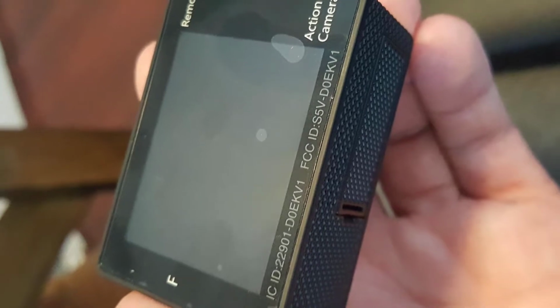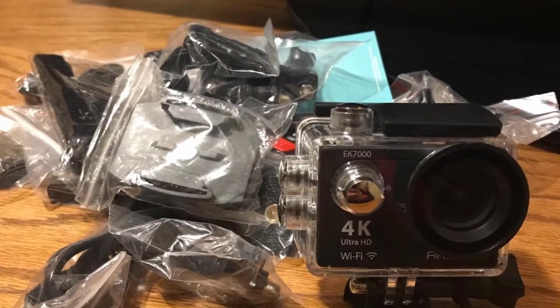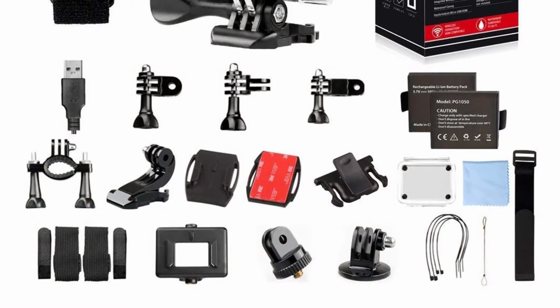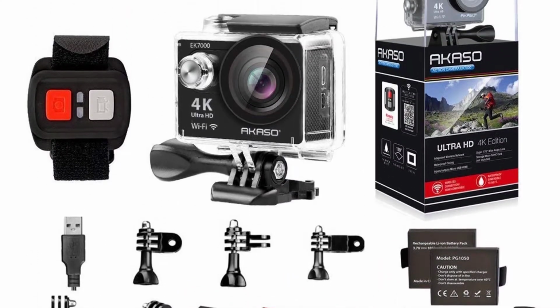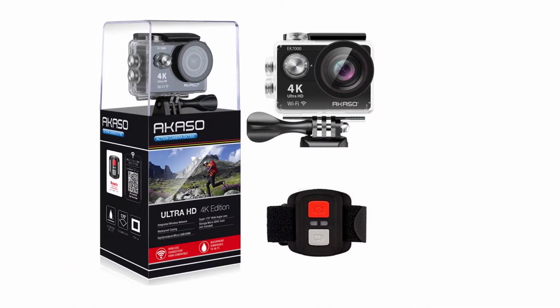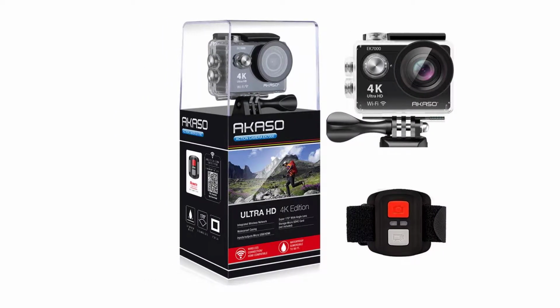Built-in Wi-Fi and HDMI. Edit and share your action in minutes. Just download the app, iSmart TV, on your phone or tablet and connect with this action camera. Wi-Fi signal ranges up to 10 meters. 100 feet waterproof camera. Akaso EK7000 is designed to withstand extreme environments, together with a durable waterproof case. With the accessories, transform it for indoor and outdoor activities.